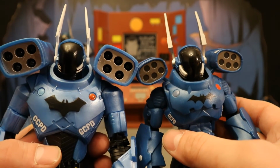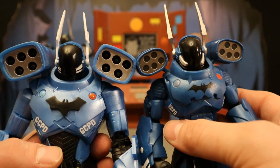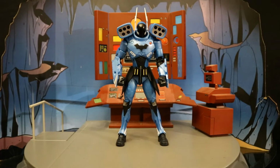Pretty cool, but I'm going to have to say McFarlane is probably my favorite just because he is so damn large and it makes it very unique. If only he had a paint job as good as the DC Direct version. Now that we've taken a pretty good look at the rookie and his accessories, let's check out his height.